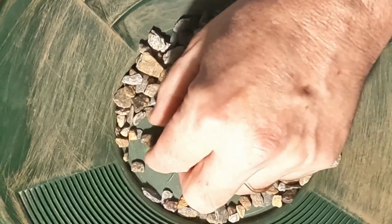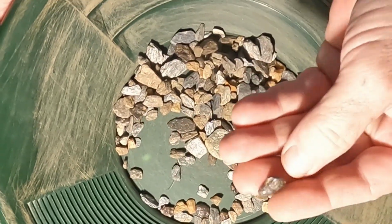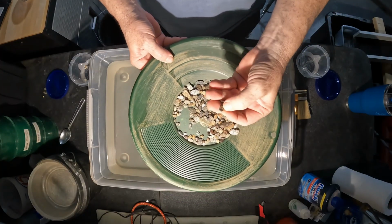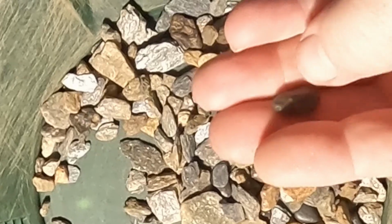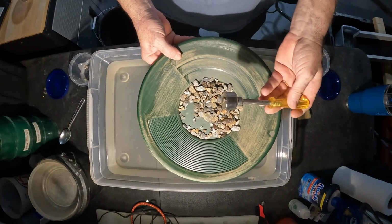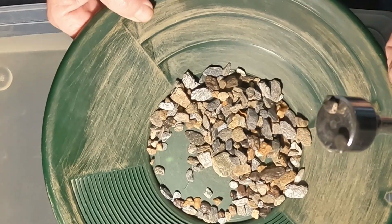See, that looks magnetic. That almost looks like a meteorite. That is crazy. Let me get my magnet. Look at the lumps in that. It really does. It looks like a meteorite or something. Oh, it's not magnetic. Well, this is. Oh, look at that. Look at this.